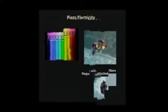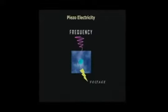The piezoelectric effect is the internal generation of a voltage when an outside pressure is applied, and vice versa. You can Google the piezo effect. The piezo effect occurs in crystals, ceramics, DNA, and certain proteins. So an example is, when you put a frequency to a crystal, it generates a voltage. And when you put a voltage to a crystal, it responds with a frequency. We call this piezoelectricity, electricity resulting from applied compression or frequency.